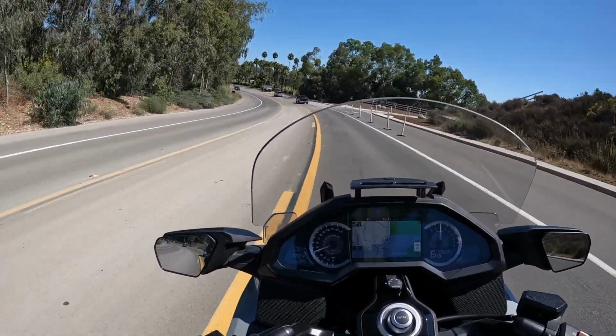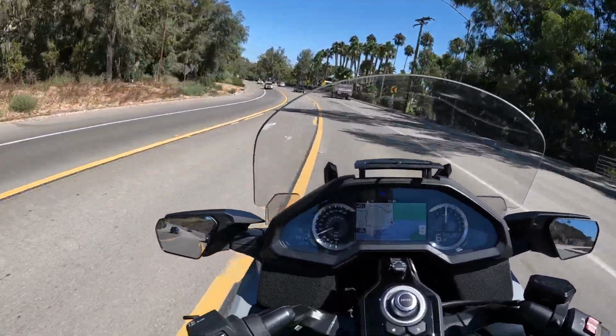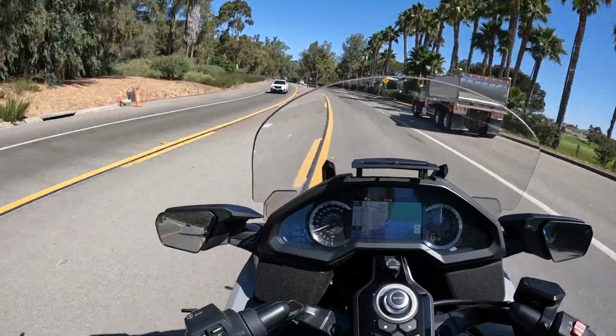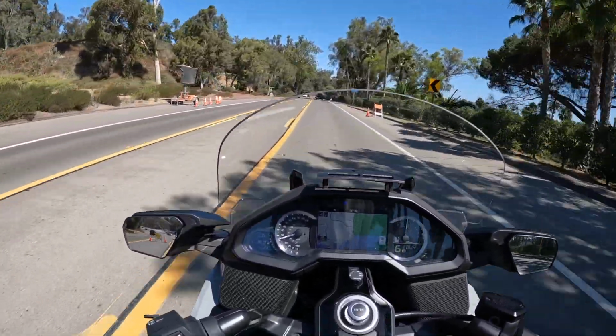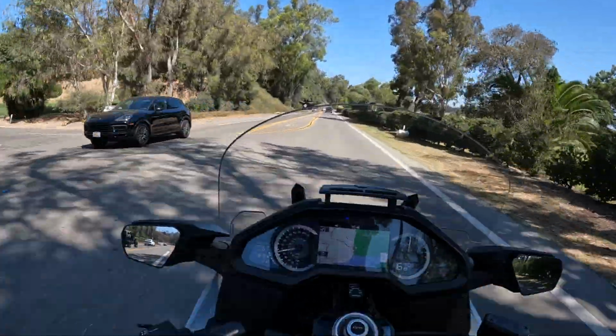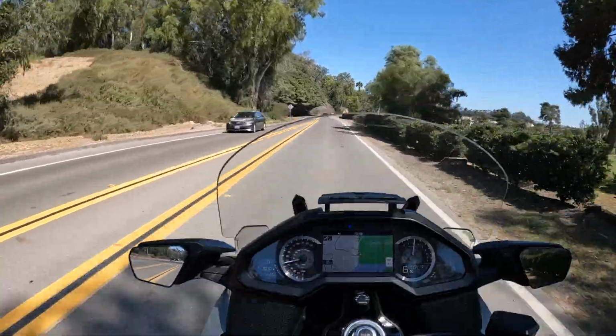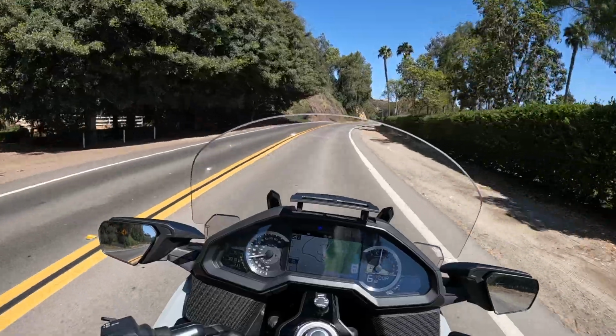I really enjoy the bike on the back roads more than on the highway. I just don't like dealing with the wind and everything and the high speed. It's way more casual and relaxing at the lower speeds of the back roads. You know, more twisty, turny.